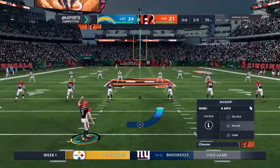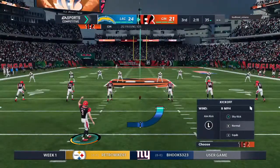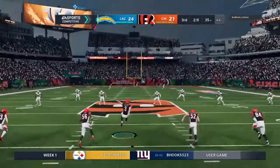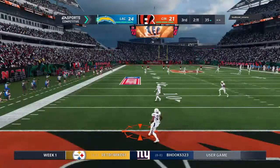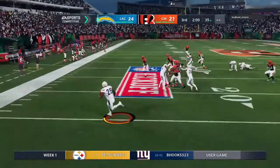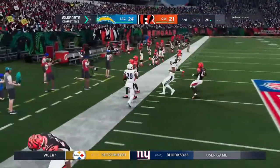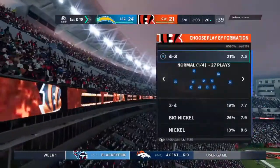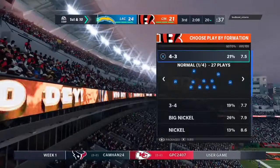Makes the score Chargers 24, Bengals 21. Now after the touchdown, it's Zuerlein. He'll kick it away, and he's going to be out of bounds here right at the 20-yard line. First and 10 at their own 20-yard line.